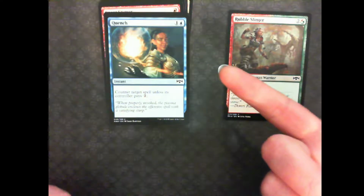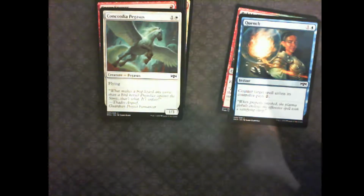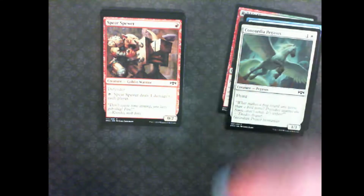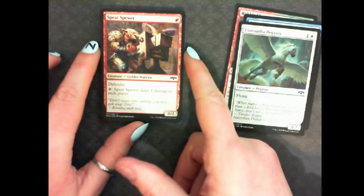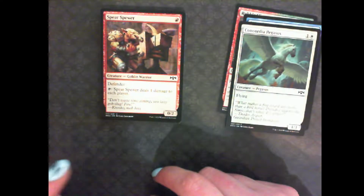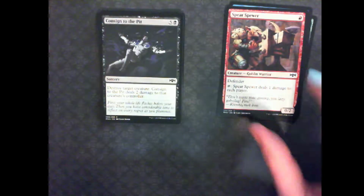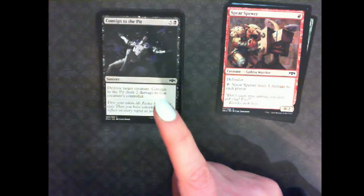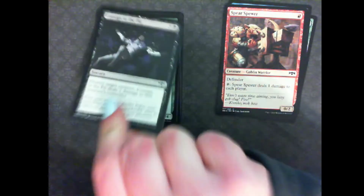Rebel Slinger. Another Quench card. That's, what, our 4th? 5th, I think? They really want me to play Quench. I'm trying really hard not to accidentally expose the rare or mythic card that is at the back, but I think I accidentally just did. So we're going to rip right through these. Spear Spewer, I've got a couple of those. Consigned to the Pit. That's actually really nice. It's kind of dirty, but it does have an expensive mana cost.